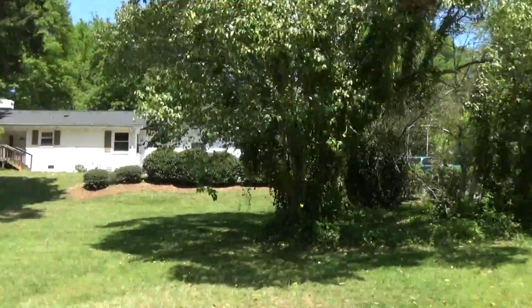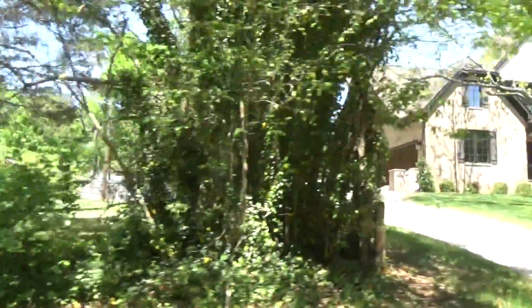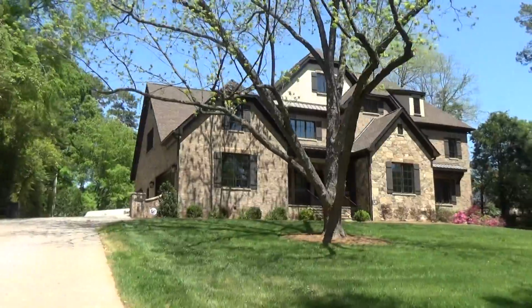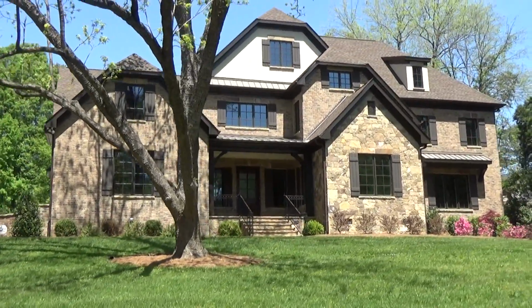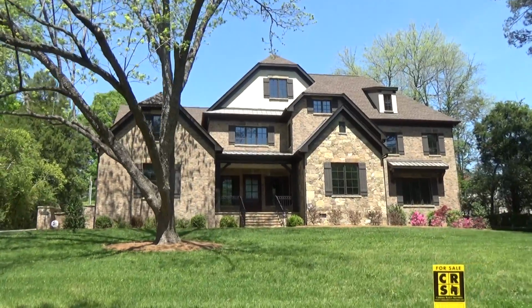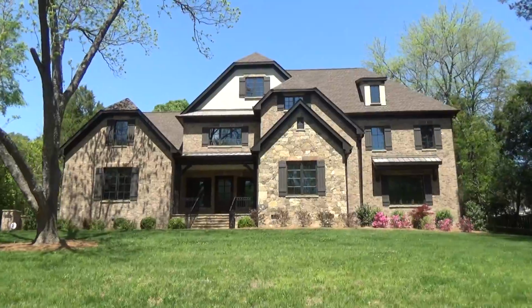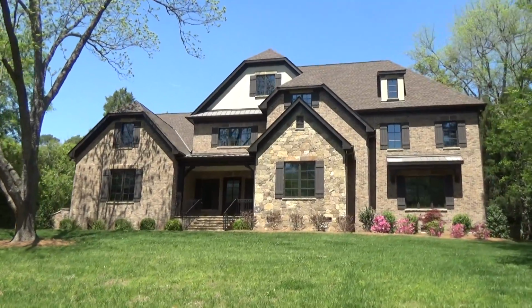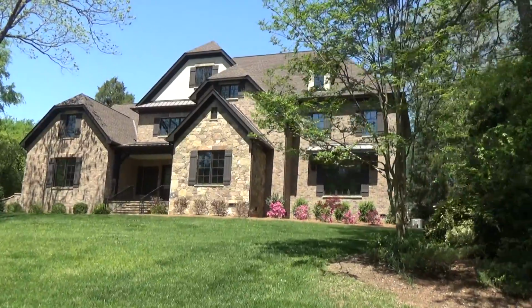Now, I wanted to spotlight one house in particular that has come up on my radar, which is right here. This particular house, priced just over $1 million, just under 1.1. And this house looks really great. Custom house, 5-bedroom, 4-bath, and a powder room. I think you'll love it. It's on a good-sized lot, 0.4 acre plus.